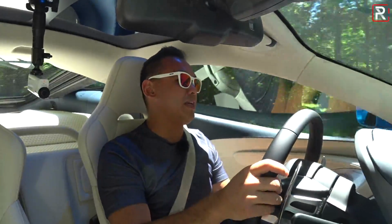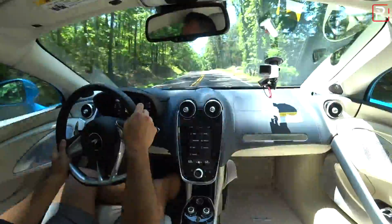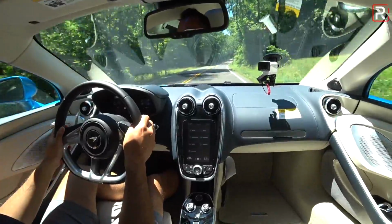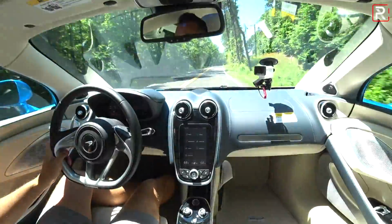It doesn't have the same kind of noise that you get from a Bentley V8 or W12 or a Porsche flat-6. But man, this thing feels like a supercar from behind the wheel. The one thing that really surprises me is when you switch the drive modes into sport or comfort, this thing actually rides incredibly well. I am super impressed with how comfortable the ride is. This is way more comfortable than the last 720S that I drove, which already for me had a pretty comfortable ride.